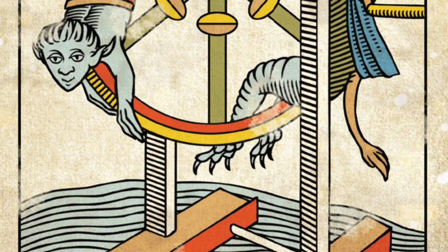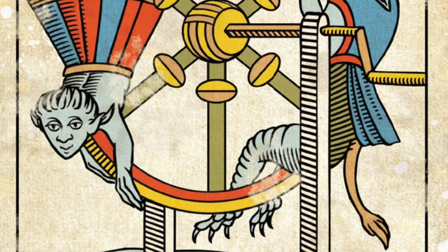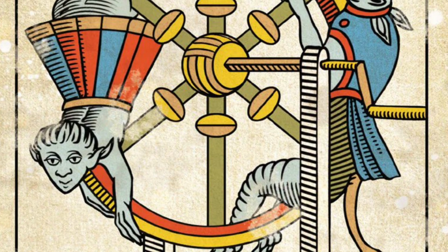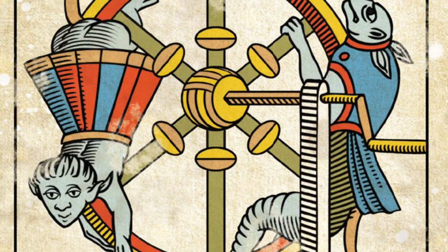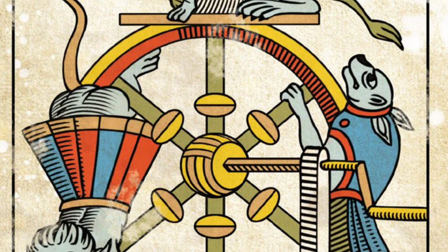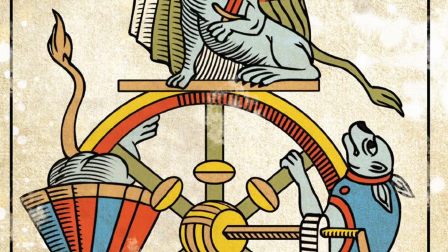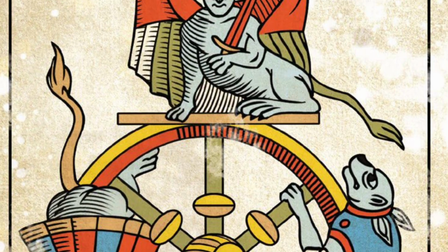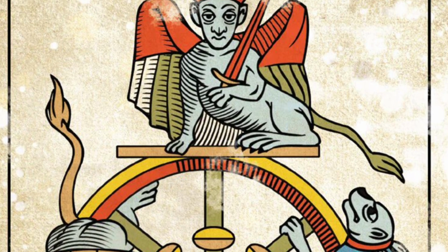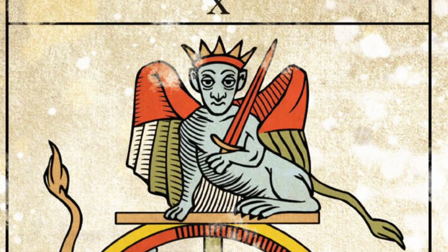So let's go to a rendition of the older Marseille pattern while we talk about the wheel itself. It's been around since the dawn of civilization, probably one of the most important inventions of all time, so of course it makes sense that it would get some symbolic import at some point. And as is so often the case with the original tarot symbolism, you have what became a Christian symbol but is actually older and had its own earlier interpretations.